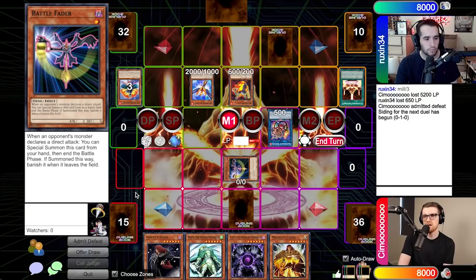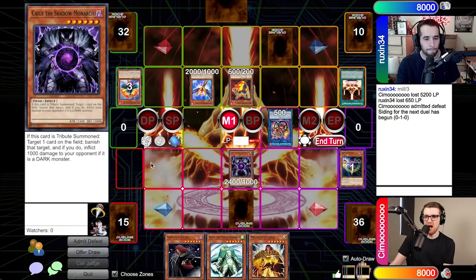And I think the answer to that is this. So I am going to tribute. Okay. We're going to bring out Caius the Shadow Monarch. Ooh. So do you have a response to the summon? Or are we all good? I do not. Okay. I will activate the effect of Caius.